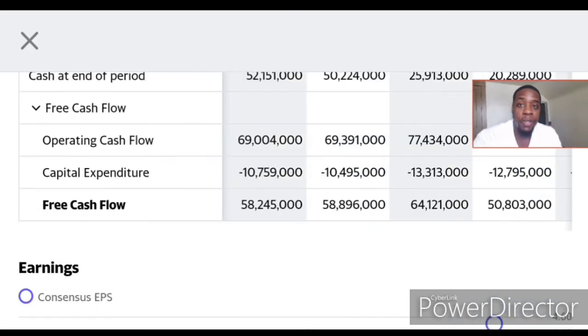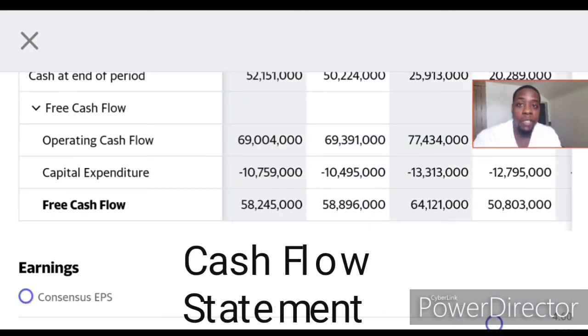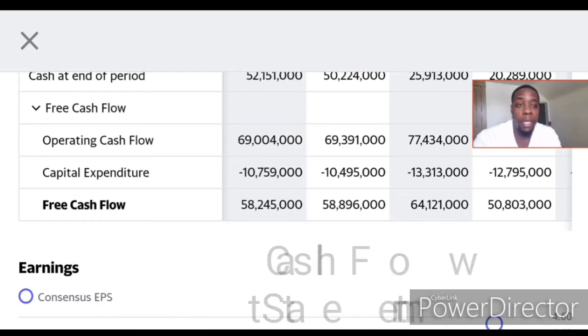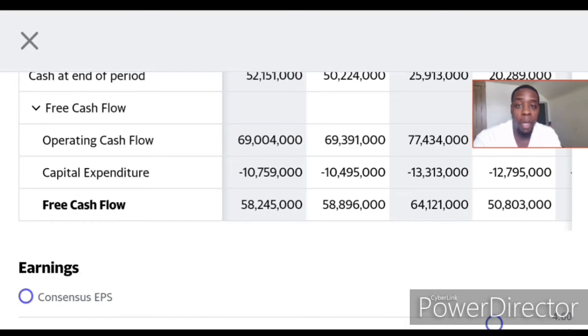So the easiest way I can explain free cash flow is to look at it like rental real estate. You have your rental, your mortgage, your insurance, and all the other bills associated with that. You collect your rent. Once you pay off your mortgage and your insurance and taxes and all that, whatever's left over is your free cash flow. So Apple consistently has $50+ billion a year in free cash flow.